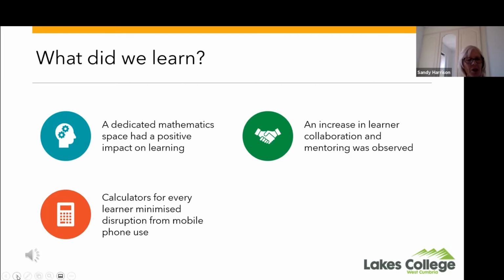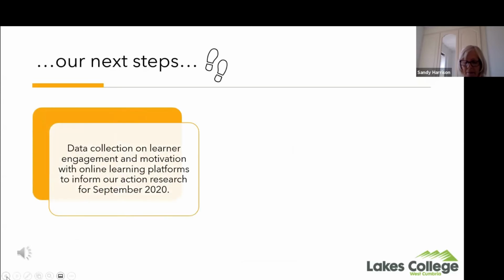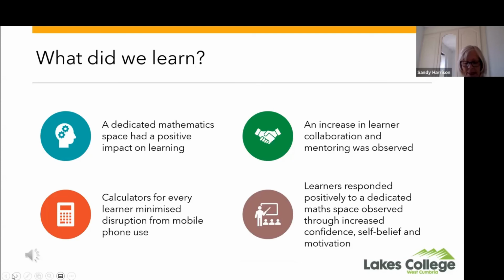So what I'd like to do is just go through with you some of the conclusions that we draw. All the colleges observed that a dedicated mathematics environment had a positive impact on the learning of our students. It sent a clear message to students that mathematics is an important subject, meriting its own space alongside other aspects of the curriculum. The environment promoted student confidence, enabling them to progress independently through accessing information from all our different wall displays. We also noticed an increase in student collaboration and mentoring.